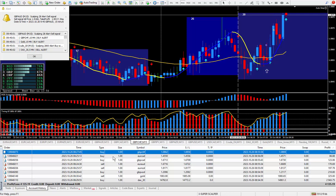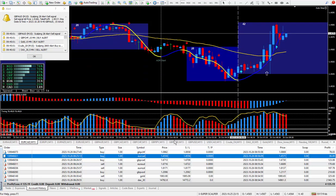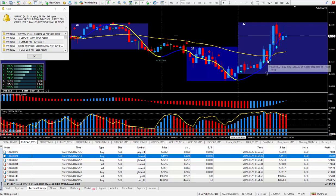Moving on to the next trade, which is the Euro CAD. Let's go run a check on this one. I want to be buying it. Scalper said to buy. Daily trade plan was blue. Everything was looking great for going up, so that's exactly what I did. Just waited for a little bit of a pullback.